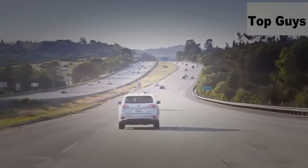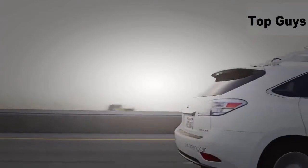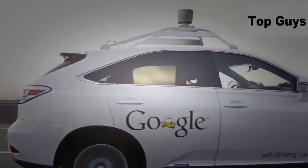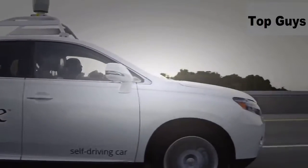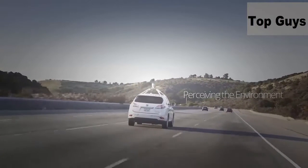For a vehicle to drive itself, it needs to know where it is in the world, and it also needs to know what's around it. Based on these factors, it needs to be able to make smart and safe driving decisions in the real world. And once you get in the car, you start to get a real feel for the way the technology works and what it's like in real driving situations.